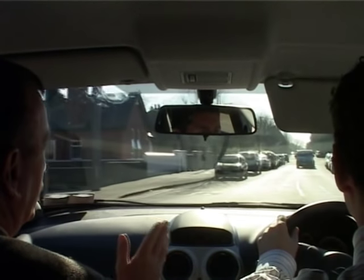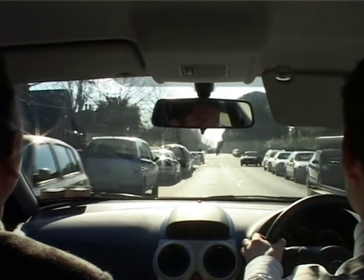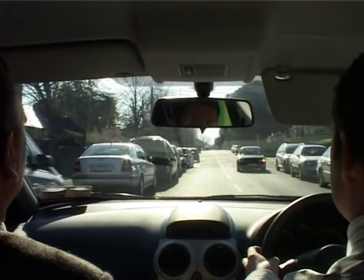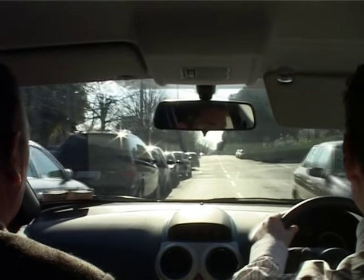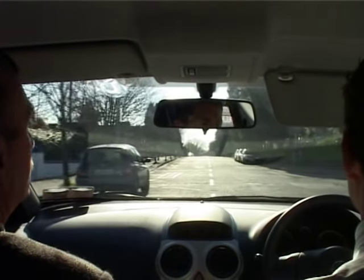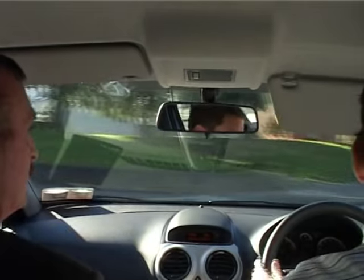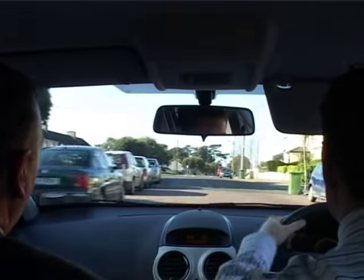The next junction, I want you to turn right for me, please. Next turning to the right. As with all right turns, before making the turn, make sure you look into the junction. This is essential in order to show good observation and anticipation of any obstructions on the new road.